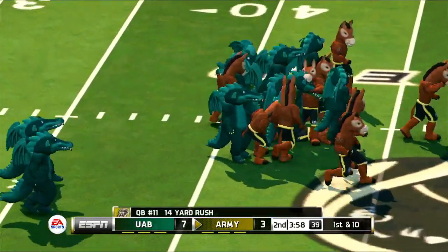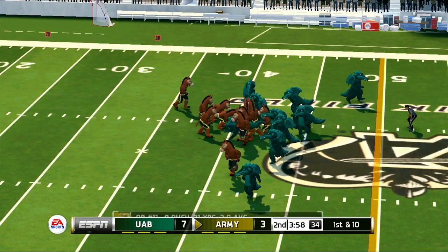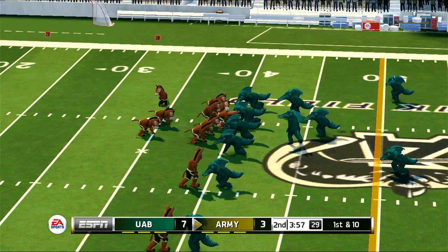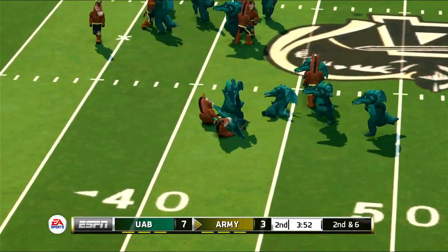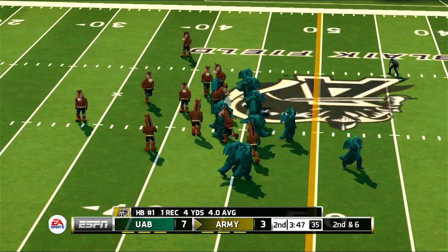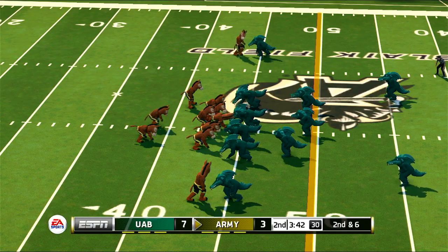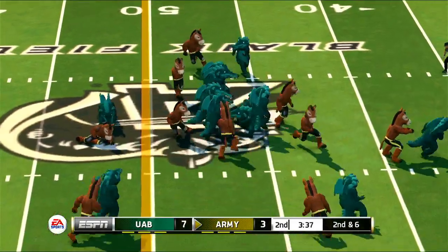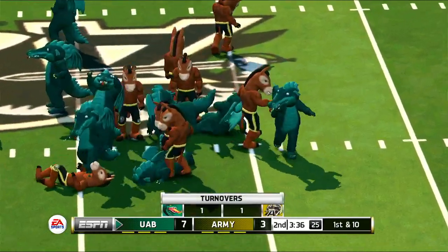Makes it out to about the 39. Catches it, and he's looking for more. And down he goes, right around the 44-yard line. That makes it second and six. He's taken down around the 48-yard line.